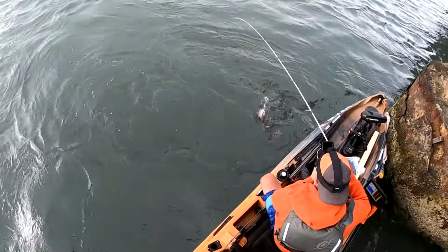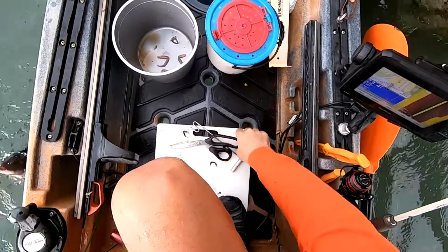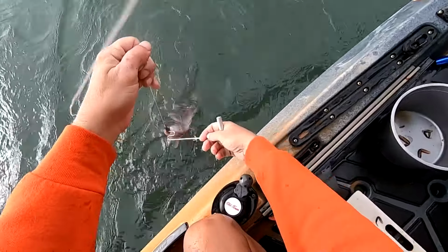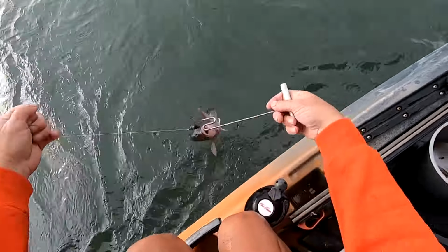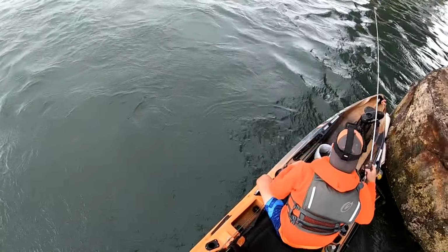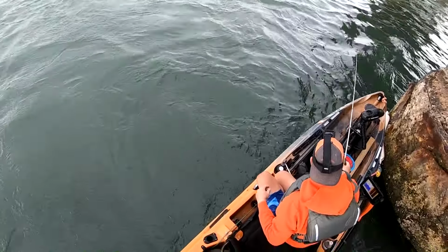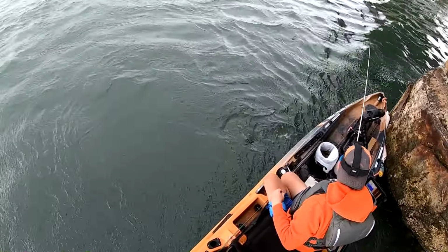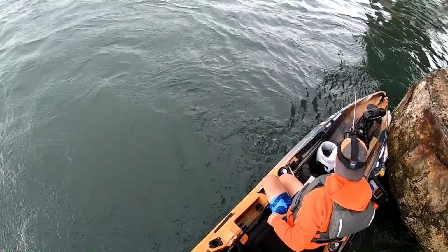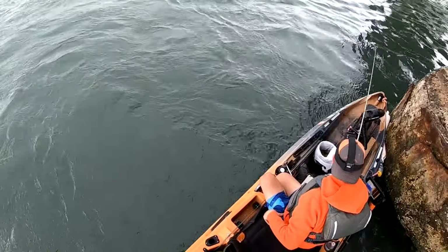Okay, so we're gonna make a move here. I am catching a lot of fish one after another, but they're all of the smaller variety, and I just quite simply have more fun catching larger fish. So we're gonna check another piling and see if we can't hunt some bigger ones down. The current's a little stronger in this spot. We're about the same depth, and the wind's so bad I can't even hear myself talking.